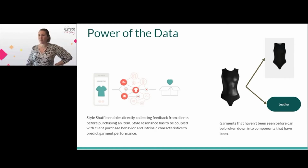So why would it work? Why should we be able to take a style that we haven't seen before? Obviously, we get the Style Shuffle data, but why does that work? And one of the curveballs we threw at this system was the leather bodysuit. I had to look up what a leather bodysuit was. It's a top that is worn by women.